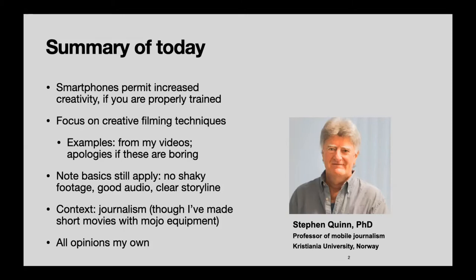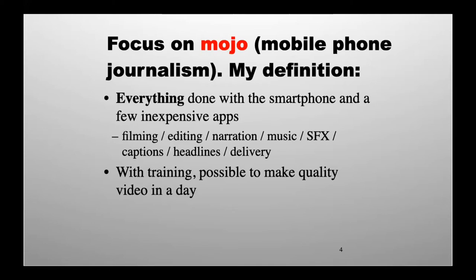What do I mean by mojo? I mean that it's journalism conducted solely with a mobile phone, a cell phone, a smartphone. Everything is done with a smartphone. So you film with a smartphone, you edit on the smartphone, you add the narration and the music and the special effects on the smartphone, any headlines, text, and delivery. It's all done on the smartphone, and with training, it's possible to make a broadcast quality video in a day.